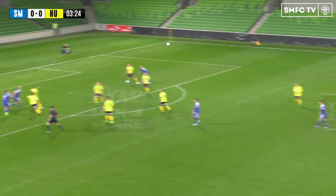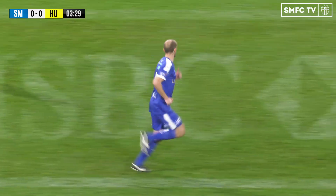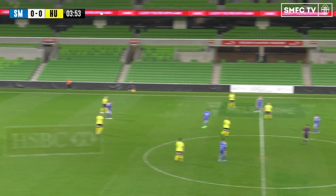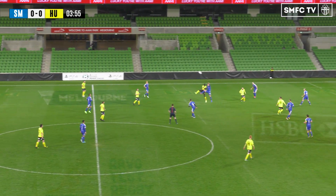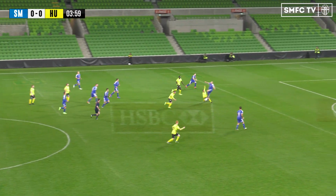Daly stands over it, delivers deep, looking for Eager. The header bobbling up over Theodorides, not on target. First real chance of the game there for South. Theodorides delivers long, looking for Kenny Atheu. We know exactly how dangerous he can be. He was the match winner last time these two sides played.